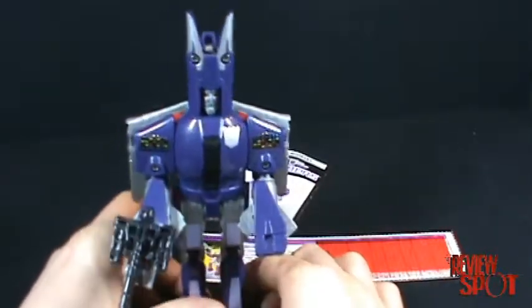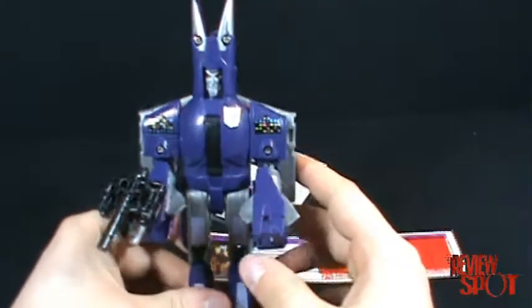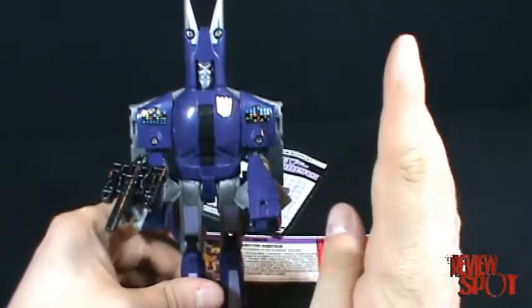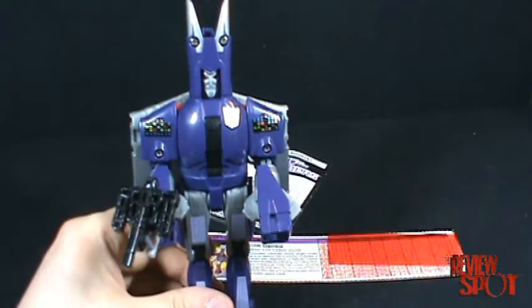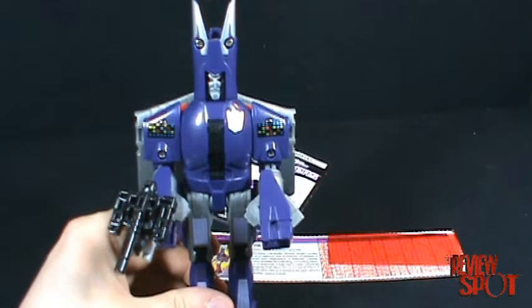If you're a Transformer fan, I don't think I have to tell you that I would recommend it, because I'm sure you have him yourself. But I love Targetmasters, and I was so happy to get this guy. But there you have a Toy Spot on the Decepticon Targetmaster Cyclonus.